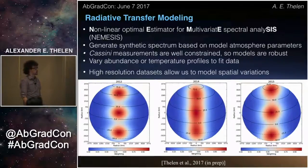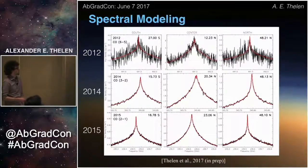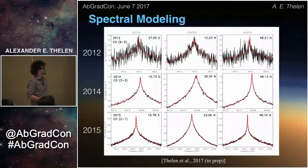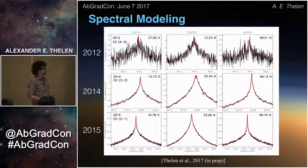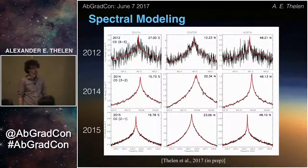And this allows you to pull out different measurements and see if you can actually see these variations across Titan's disk. So as an example, here are a bunch of carbon monoxide spectra, and you don't have to look at these too hard because they all look pretty similar, but there's data from 2012, 2014, and 2015 that are all spatially resolved, and the column on the left is the southern, and then center, and then north, and they all look pretty much the same. The cool thing that you can note here is that the data is in black and the models are in red. So particularly for the 2014 and 2015 data, we're doing a very good job of fitting these lines.